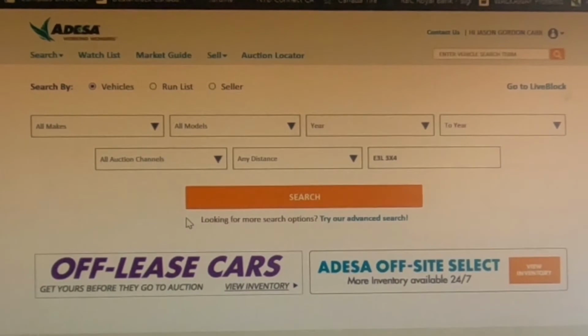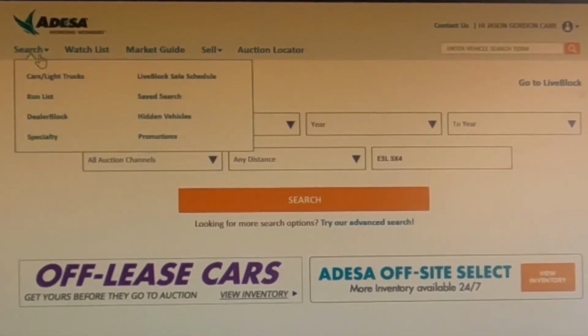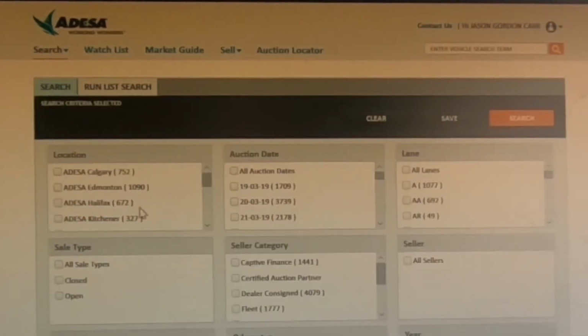So the first thing that we can do is look for the auction at a specific city. So if we go up here to our search tab, we go down to run list, and I can choose the city that I want to run and narrow down the specific vehicles that I'm looking for. Internet's running slow this morning. So in this pane here, I can search ADESA Halifax.